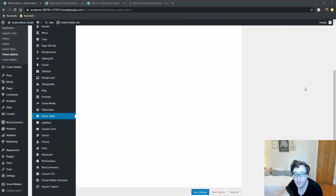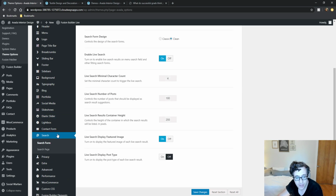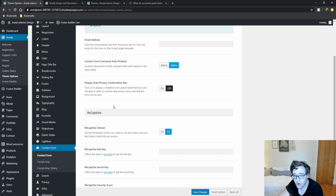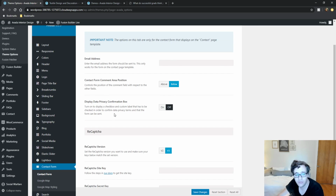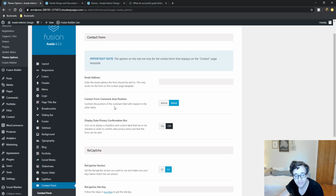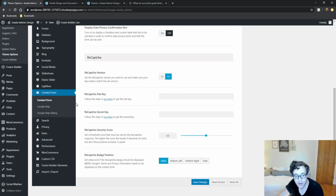There's honestly so much functionality in this theme, down to the contact form. You can build a contact form with simple settings. This works in conjunction with Contact Form 7. This is specifically meant to work on the contact page template, so keep that in mind.